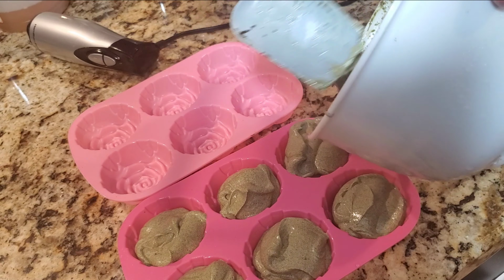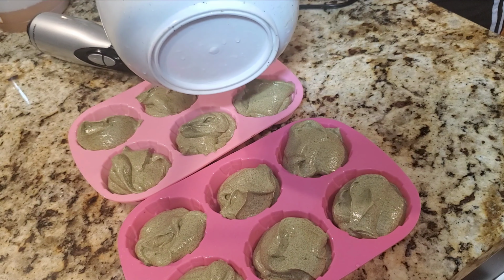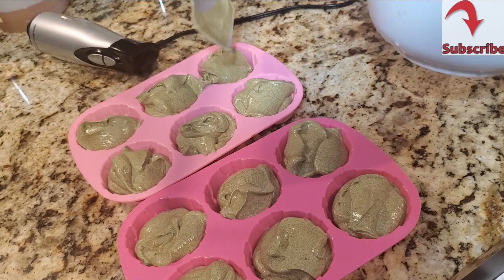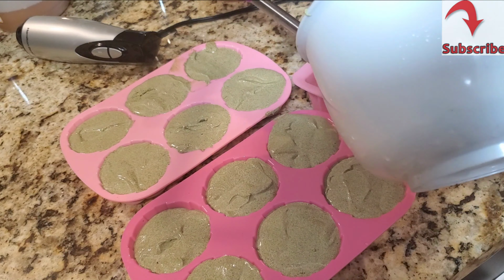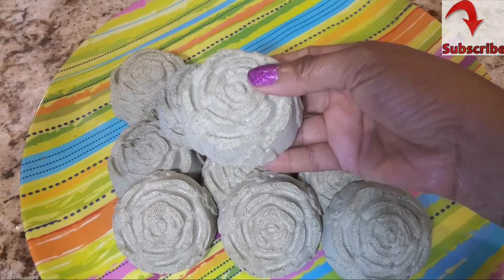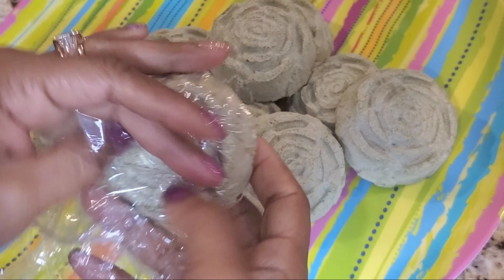So this is enough. It takes 1.5 bars of this for each child or myself, each child with the longer hair, that is, and 1 bar for the younger children. I do have a little left over, and since I'm in the process of conditioning my hair and treating my hair, the side one is for me. After it's been frozen and everything is good, this is what it looks like. And I really wrap them together in saran wrap and put it up.